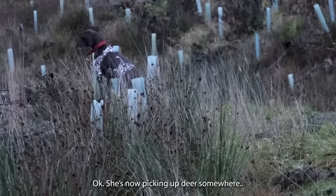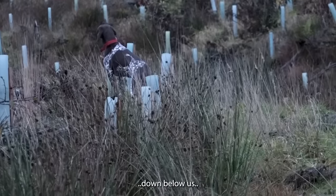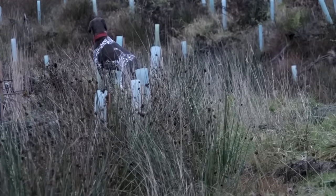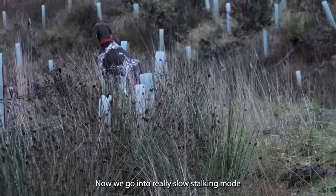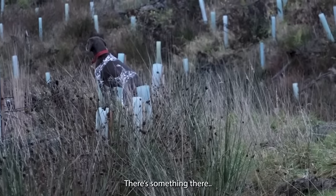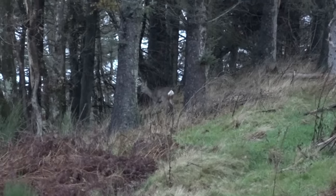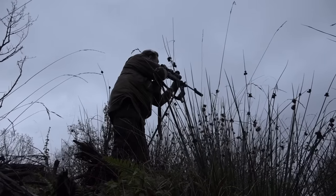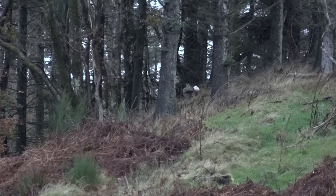So she's now picking up deer somewhere down below us. Now we go into really slow stalking mode. Move a little, look a lot. Something there. See it all right? You shot on? Okay, whenever you're ready.